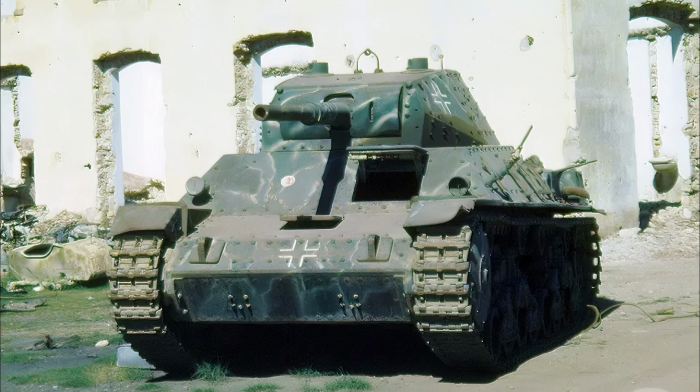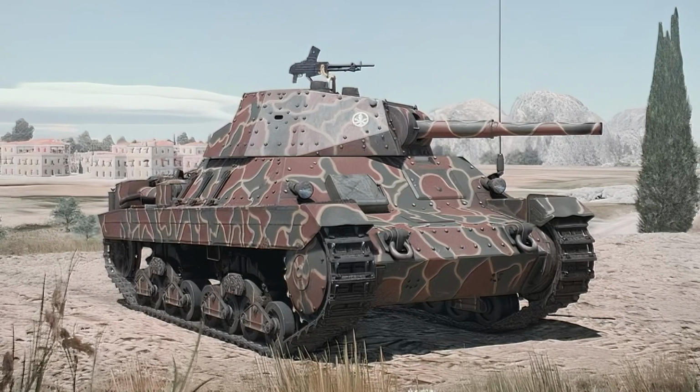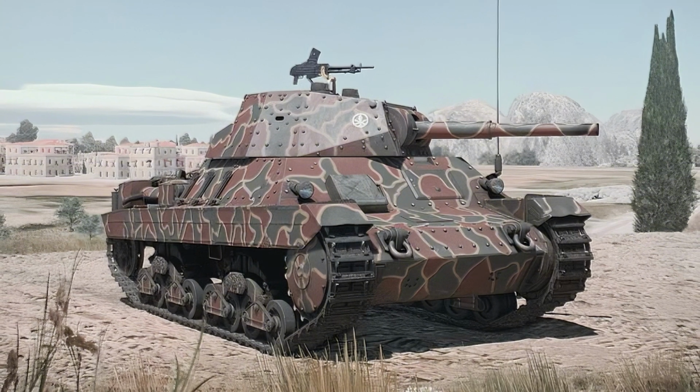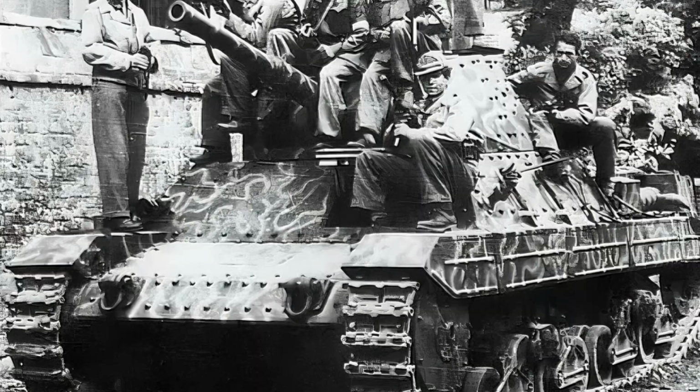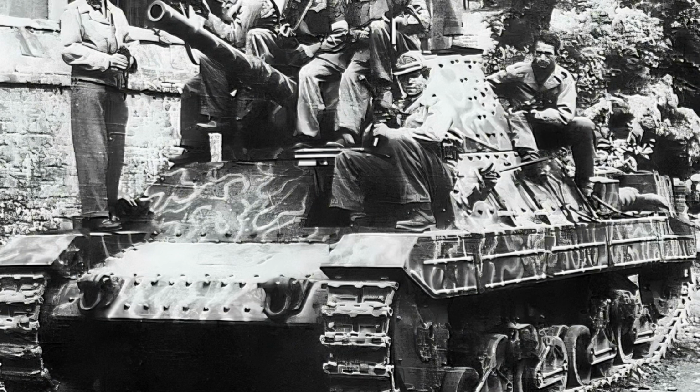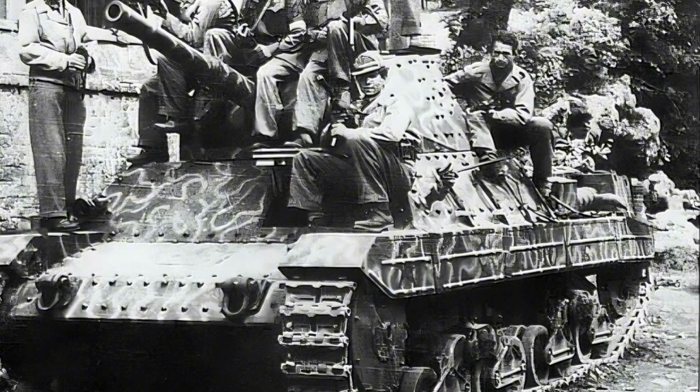Eventually, it was decided that prototypes and early production models would be equipped with a 330 horsepower SPA-8V diesel engine, later replaced by a 420 horsepower gasoline engine. The tank could reach a maximum speed of 40 km per hour with an operational range of 170 miles.